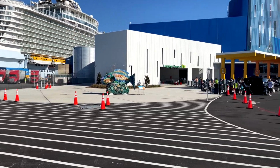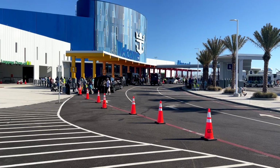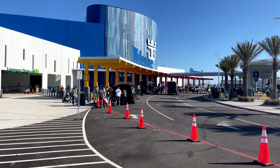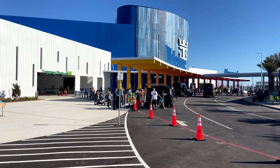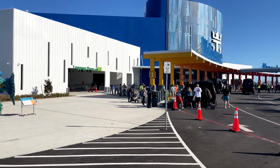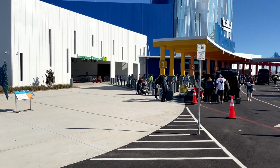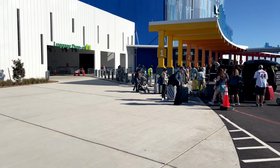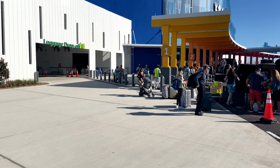Now there's a lot of signage and the roads are very easy to navigate in here. Lots of places to drop off, and then on the other side of the terminal there's an area for pickups where arriving passengers, debarking passengers, can head back to hotels or the airport or to their cars to head home.